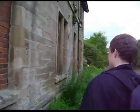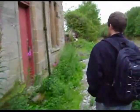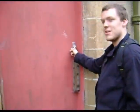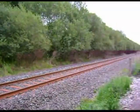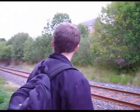There's no way you can get in here these days. Just checking, no, there's no way you can get in. There we go. At one time this is where you would have got the train to Ayr or down to Dalmellington, depending on what way you were going.